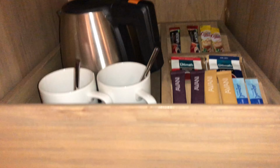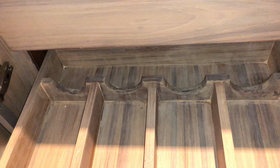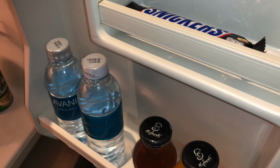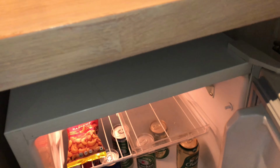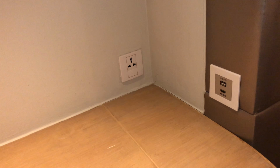And free tea, coffee, etc. Just two types of glasses. Refrigerator, aka the minibar. This isn't free. I wouldn't suggest consuming this unless, I don't know, you're plain lazy. Let's take a look at the view. It's night time. Oh, okay, the view isn't that great, but it doesn't matter.